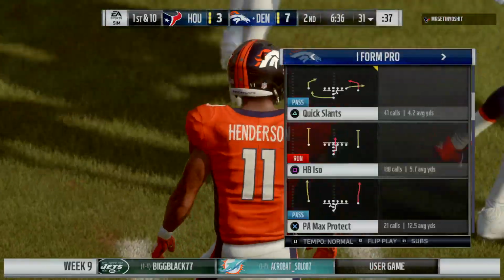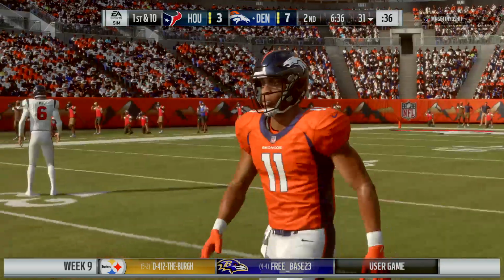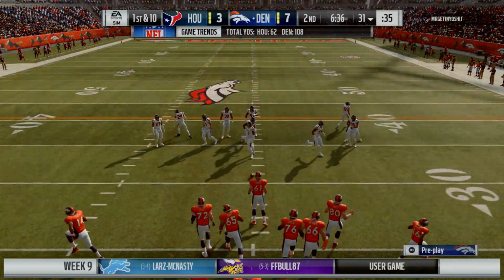Here's the Denver offense now as they get set to take over here. A tale of 2 extremes already in this game. A touchdown pass on their opening drive followed by an interception last time out. Now, it sounds like things balance out, right?